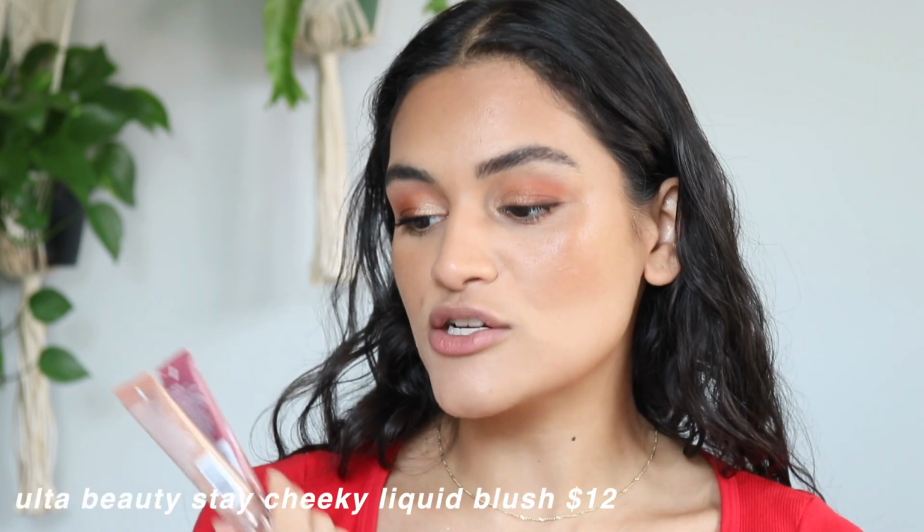For my blush and highlight, I actually pulled out 2 of the Ulta Beauty brand products. The Ulta Beauty line actually has some pretty hidden gems. I think that they actually have really decent mascaras. Their brow products are really decent. They have these really cute glitter topper eyeshadows. And these blushes are actually really nice.